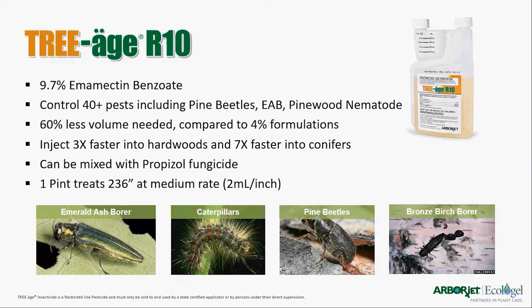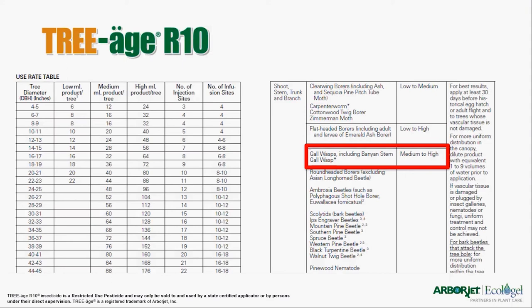So looking at the Triage R10 label, there's gall wasps, medium to high rate. Back to my example of a 20-inch tree, you can see the medium rate on a 20-inch tree is only 40 milliliters per tree, so that's 2 milliliters per inch. The high rate is 80 milliliters for a 20-inch tree, so that's only a 4 milliliter rate as opposed to the 10 milliliter rate on the 4% product.